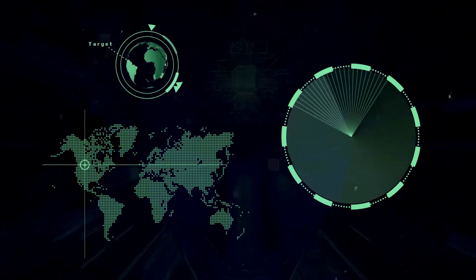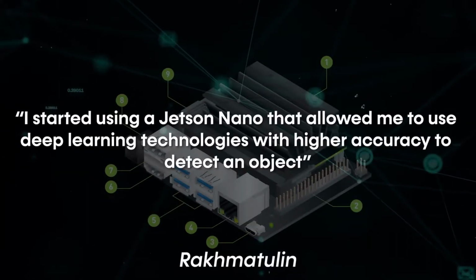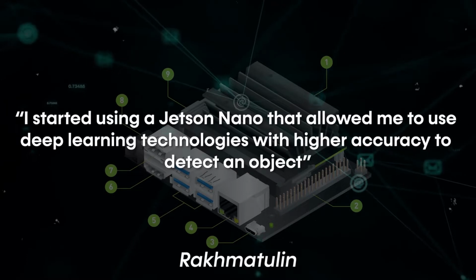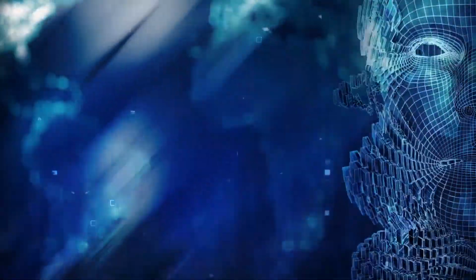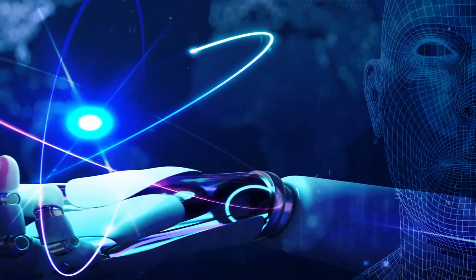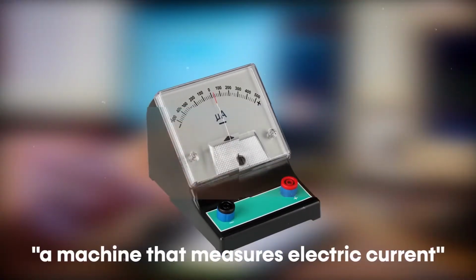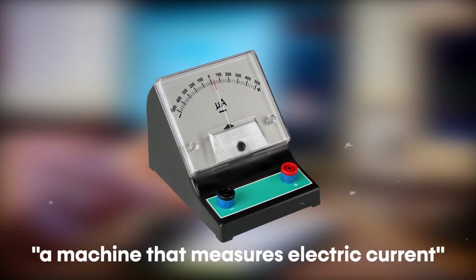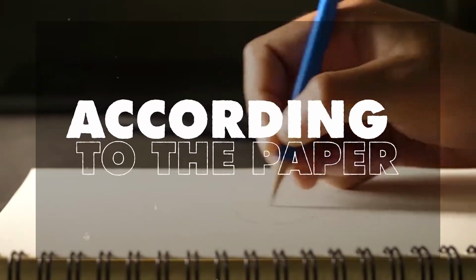However, for this project, Rahmatullah used a different kind of computer which allowed for more precision in detecting the bug. "I started using a Jetson Nano that allowed me to use deep learning technologies with higher accuracy to detect an object," Rahmatullah explained. The Jetson Nano is a small computer that can run machine learning algorithms. The computer processes a digital signal from two cameras to determine the cockroach's position. It transmits that information to a galvanometer, a machine that measures electric current, which changes the direction of the laser to shoot the target. According to the paper, Rahmatullah tried this configuration at different power levels for the laser.